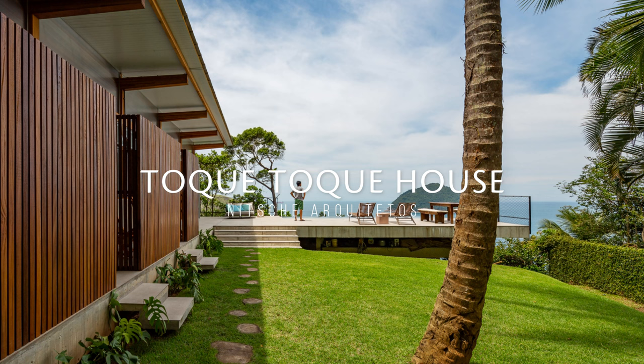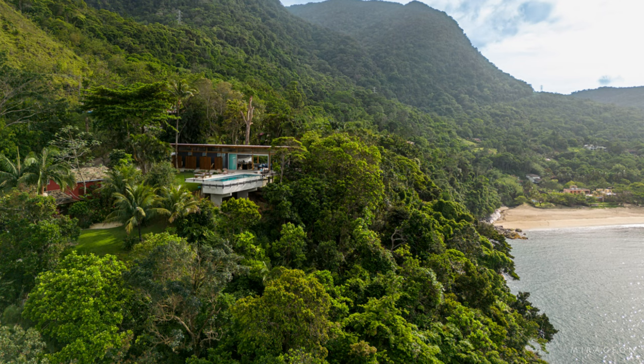The Toque-Toque House was designed to be a simple, flexible, and quickly constructible space, fully integrated with the landscape to serve as a beach residence.